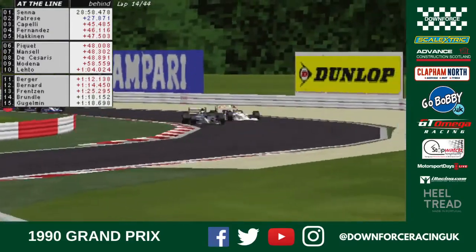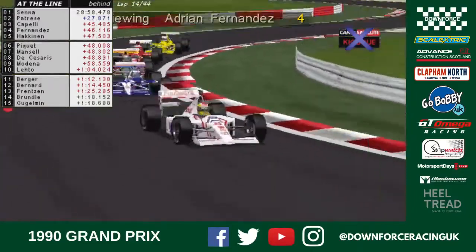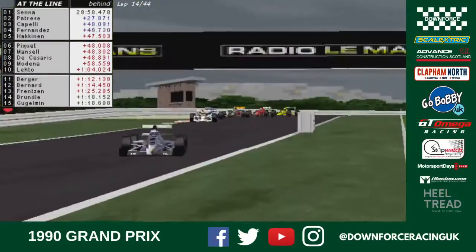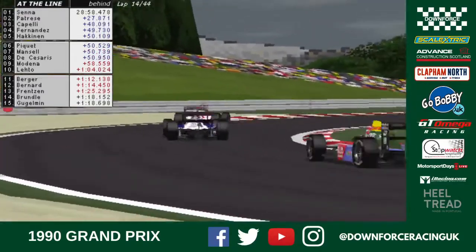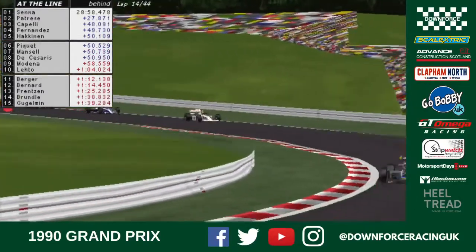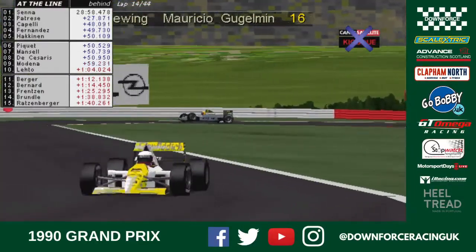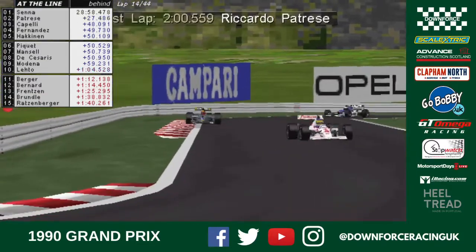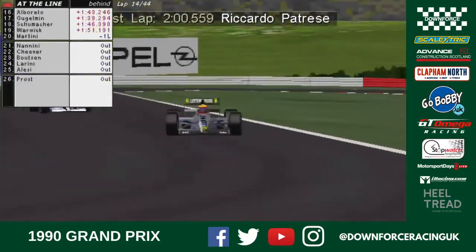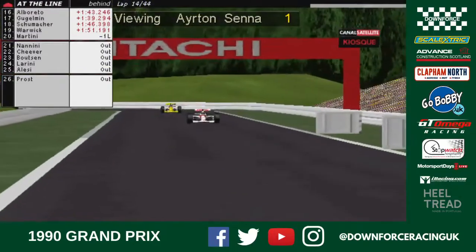As Ivan Capelli duels for third place with Adrian Fernandez again. Fernandez has to back up. And that's brought Hakkinen, Piquet, Mansell and De Cesaris onto the tail of the Arrows once again. As Fernandez continues to work his prowess. He's so good with tyres, is Fernandez. Oh, Gugelmin goes off again. So Gugelmin goes off the circuit and rejoins. And Alboreto gets through into 16th position. Schumacher's now on the back of him. So that'll be interesting between Schumacher and Gugelmin.